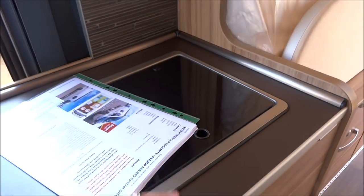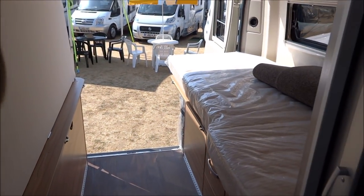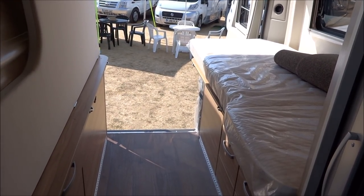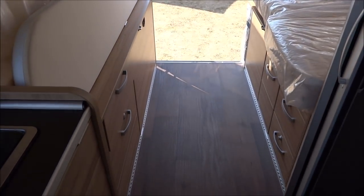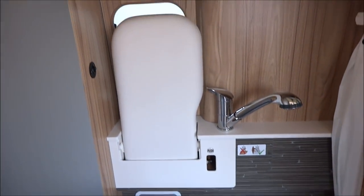Nice compact little kitchen. And the bed on this one drops down, folds up for daytime. A little bit high for me. I like to have the rear lounge a little lower down, but of course you do have room in the gangway here for bikes. Wet room's very nice.